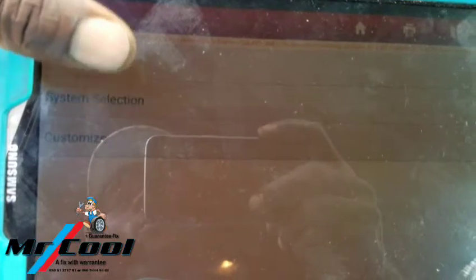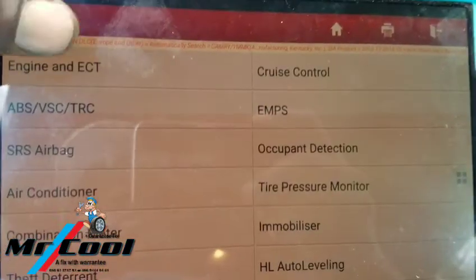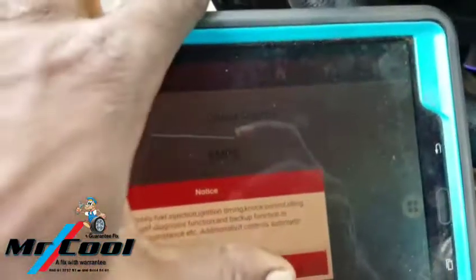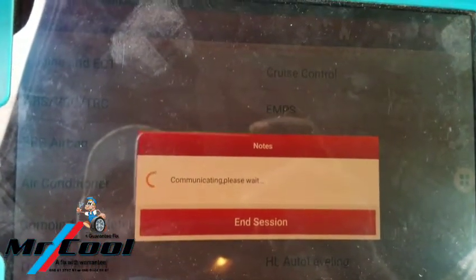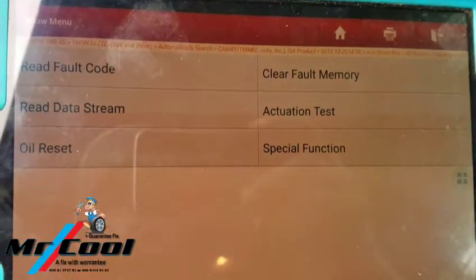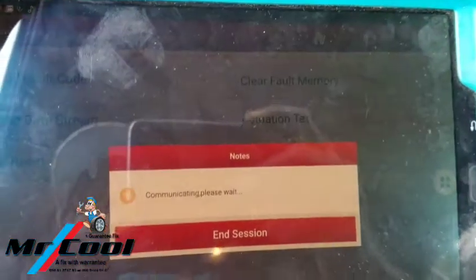Okay, I can go through a health system check, but that's going to be a long process. So let me just go through all the systems and go to engine electronics. It's communicating, it's communicating. Okay, so read code. Let's see what you got.